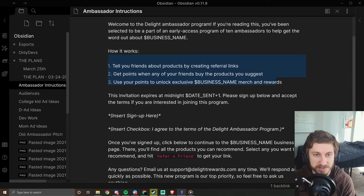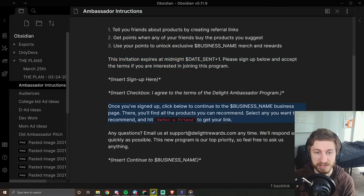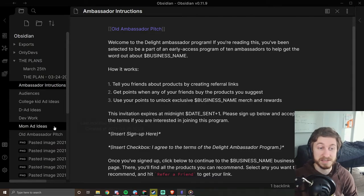How it works. Here's how our program works. This invitation expires at midnight tomorrow, basically. And then once you've signed up, continue. Any questions, ask us. And so the big keys here, and the reason that we expect this to work, is the same reasons that the first one worked.